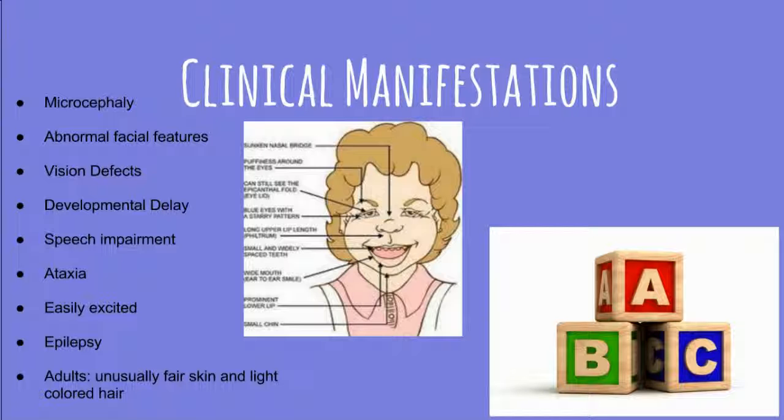Clinical manifestations include a smaller than normal head circumference, abnormal facial features such as sunken nasal bridge, smaller chin, prominent lower chin, and a wide smile. Vision defects include strabismus, but are not limited to that. Development delays include severe learning disabilities, a walking delay, inability to support one's head or pull oneself up. They also have speech problems such as the inability to communicate. Some children are only able to speak a few words and only understand simple commands.